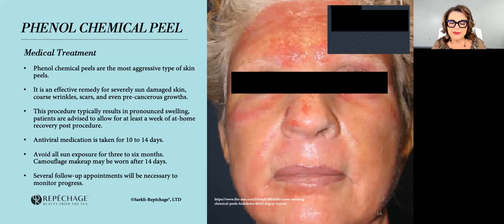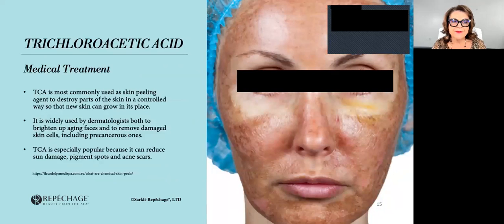What can happen with a phenol chemical peel is that you may have some flare-ups. If you have a viral infection in your body, like herpes, it may actually reoccur. So it is a really serious medical procedure, and it should not be taken lightly, okay? Very important for you ladies to know that. And gentlemen, if you have joined us as well.